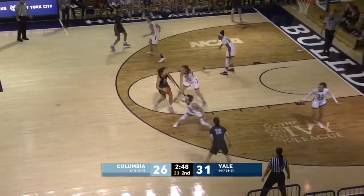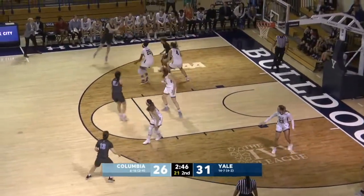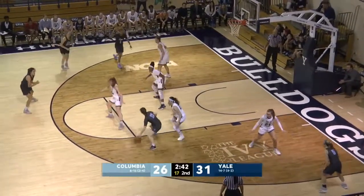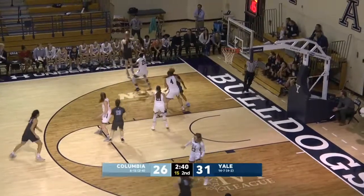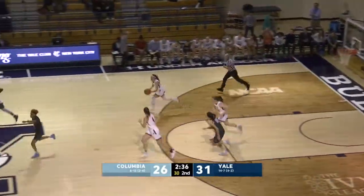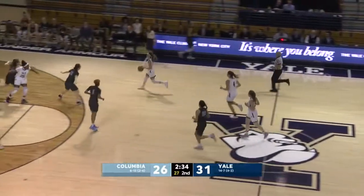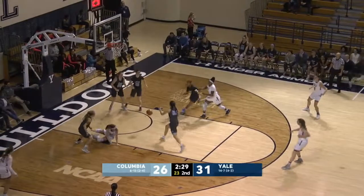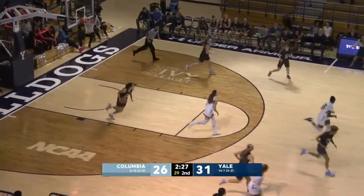Columbia has done really all they could to try to shut Roxy Berryman down, but when she pulls up from three like that, it's really difficult to try to step up and put Roxy to a halt. Quick three on the other side. That's no good from Stephanie Flynn. Bulldogs open up a five-point advantage. Roxy drives baseline, hesitation in midair, double clutched, but came up short.